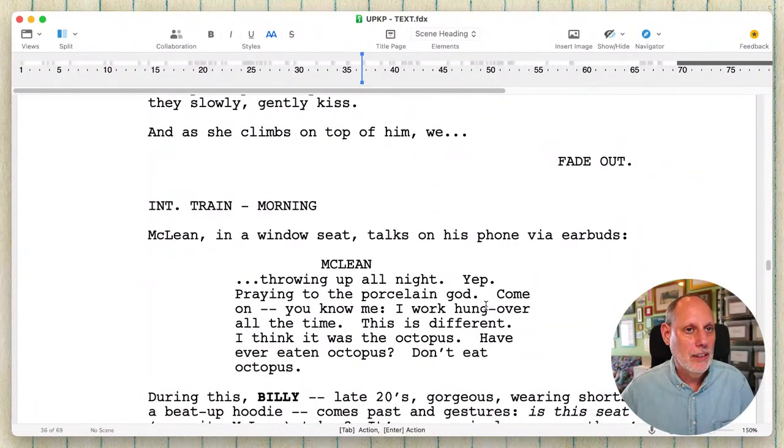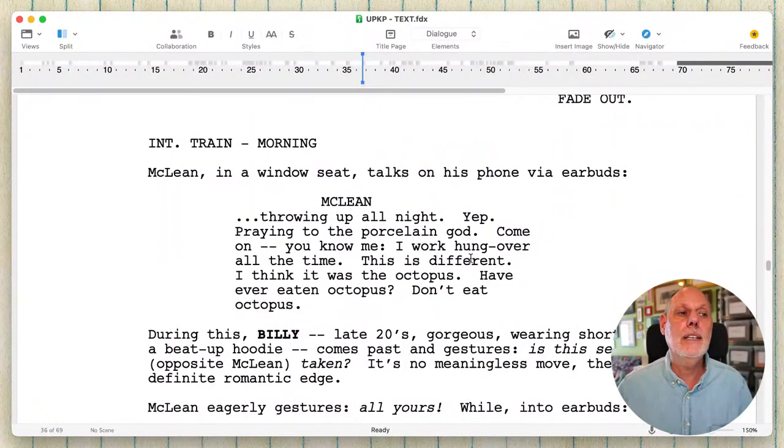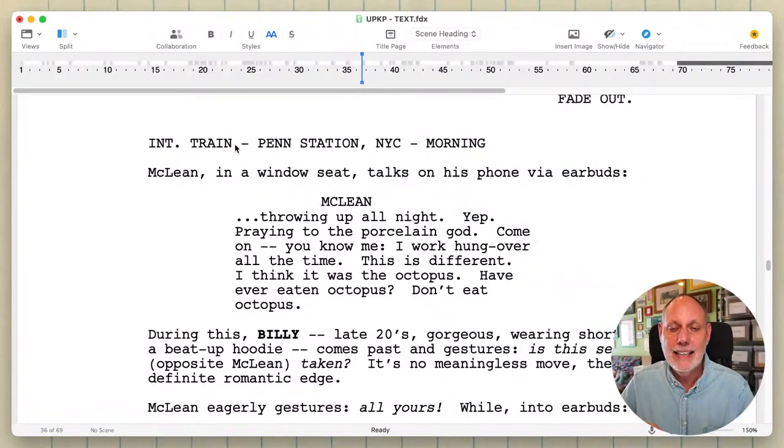The last couple of scenes were just already in really good shape. This one is pretty good too. This scene is simply McLean, Penn Station, NYC. So what this scene is, just very briefly, it's the first of a series of short scenes showing where all the various members of this group are as they converge on George's house. In each scene, we get a little bit of an insight into that character.